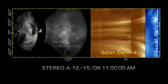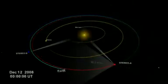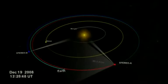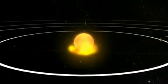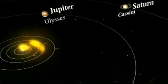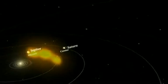By the time the data were collected, Stereo A was nearly 45 degrees ahead of Earth in its orbit, affording a very clear view of the CME's path from the Sun to Earth. For the first time ever, scientists can watch a CME from its formation on the Sun to its impact with Earth's magnetosphere, ending decades of speculation about how features in the Sun's corona cause the massive, complex shape of the CME as it expands to 10 million times its size.